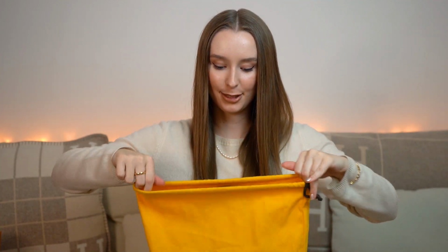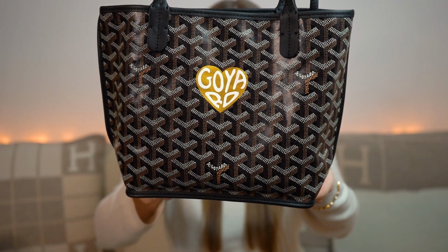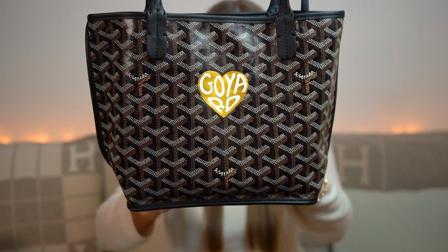It is the Mini Anjou in the all black colorway with a very special little detail. As you can see, it has this beautiful golden heart print. How stunning is this bag, you guys? I just love it. I hope you can see in this light how beautiful it shines.